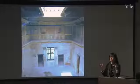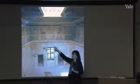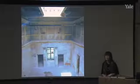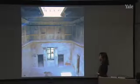So there's an open loggia. There's open space between the columns. So blind gallery on three sides, open loggia on the other side, the open loggia, of course, bringing additional light into the atrium.